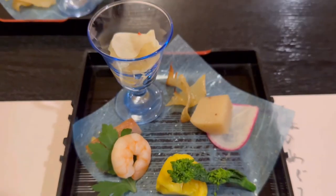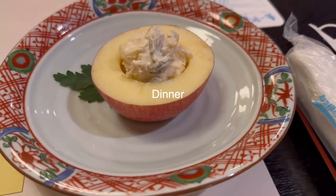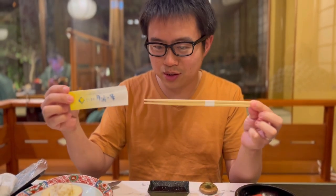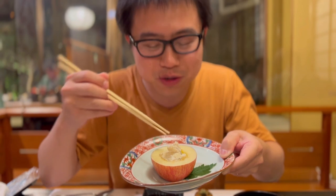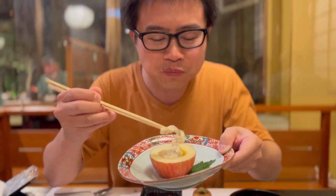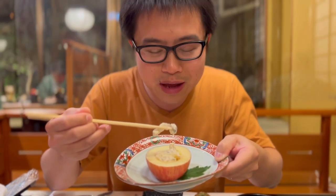Wow. Shrimp. Look at that. Cool. Ohashi chopstick. It's really soft. Oh, there you go. It's a dream. I think it was mushroom. I don't know. It's kind of refreshing. Mushroom's chewy. A slight hint of apple. It's so sweet.